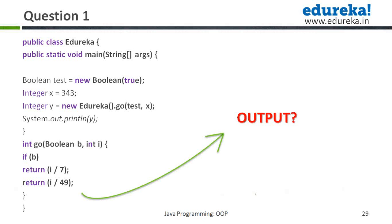No, Dinesh, that won't be the answer. See the question in front of you that is written. There is a boolean variable. You have got an integer x equals 343. Now in Y you are creating the object of Edureka, and you are calling the function that is go. In that you are passing first the boolean variable and the value x, the variable x.